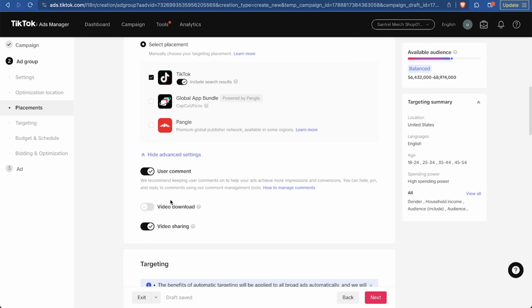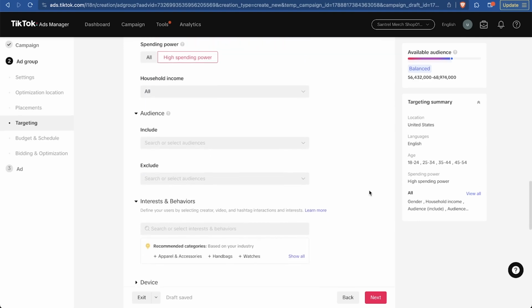I usually disable video download just so nobody steals the video and copies it. They don't download the video and reuse it for themselves and try to have a ripoff of my account. So I usually turn that off.